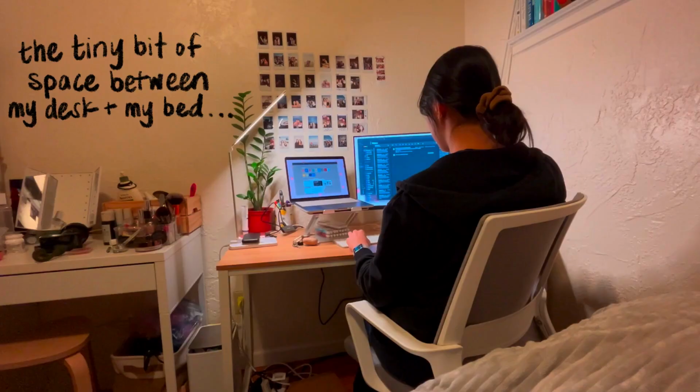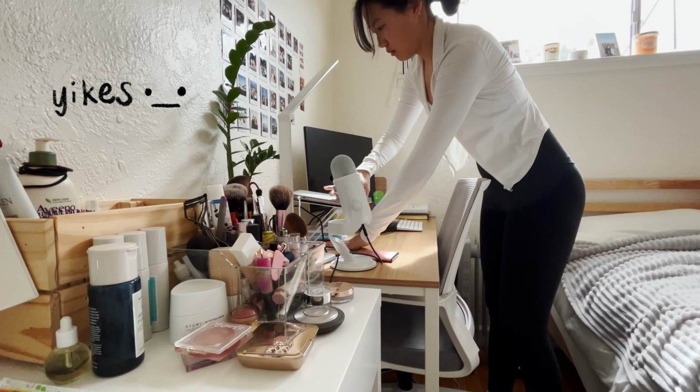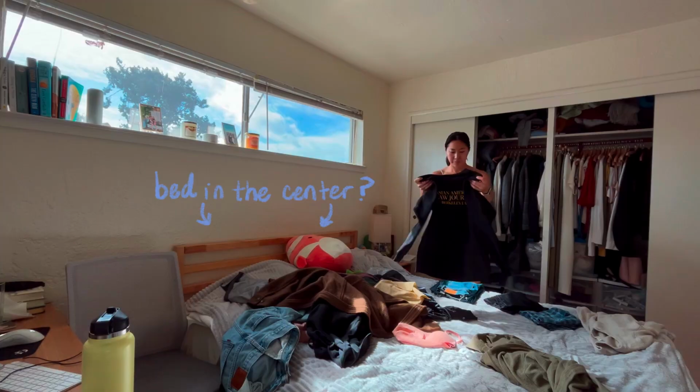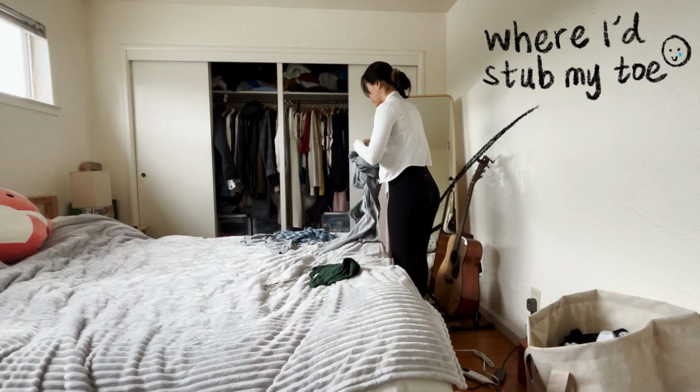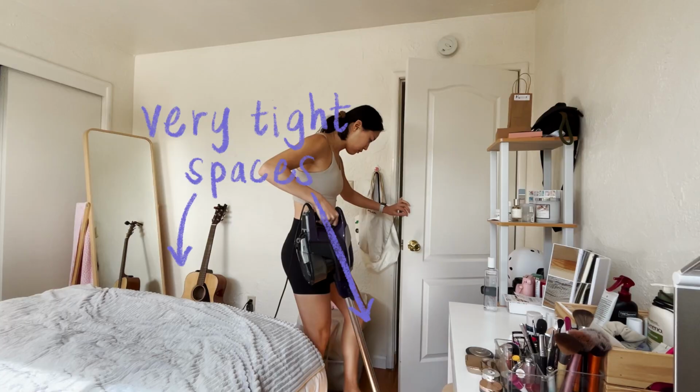I moved in here thinking I'm probably only gonna stay for a year. I didn't really put much thought into organization or space efficiency or anything like that. So as you can see, my bed was just placed in the middle of the room. I barely have any space to walk. It was a hot mess, but enter Matthew.